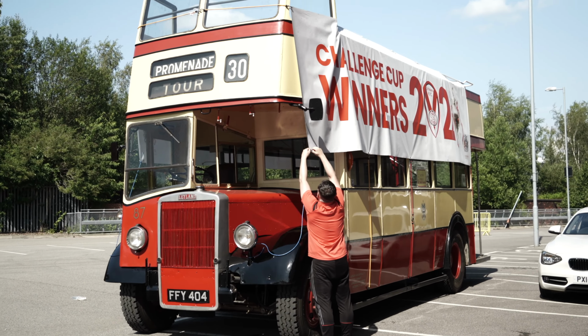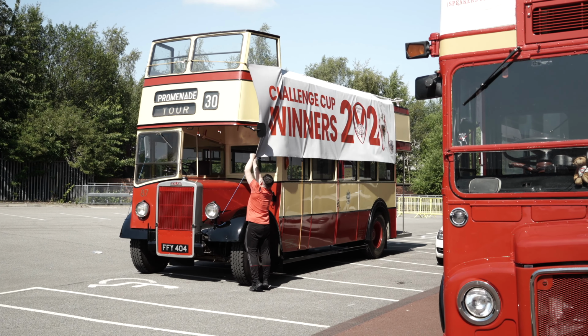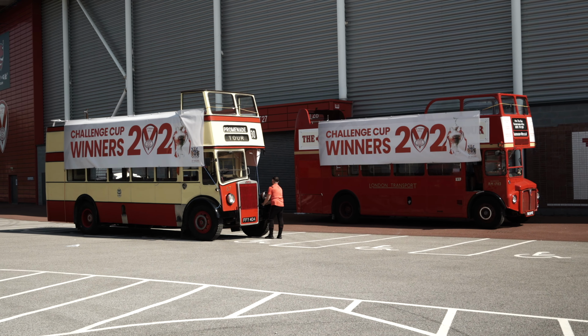Once we arrived, our first job was to help get the sides of the bus branded up. And ours was not the only open topper in the parade. This is a PD2 from the Northwest Museum of Road Transport in St Helens. They were using two open toppers because the ladies team also won some trophies this season.